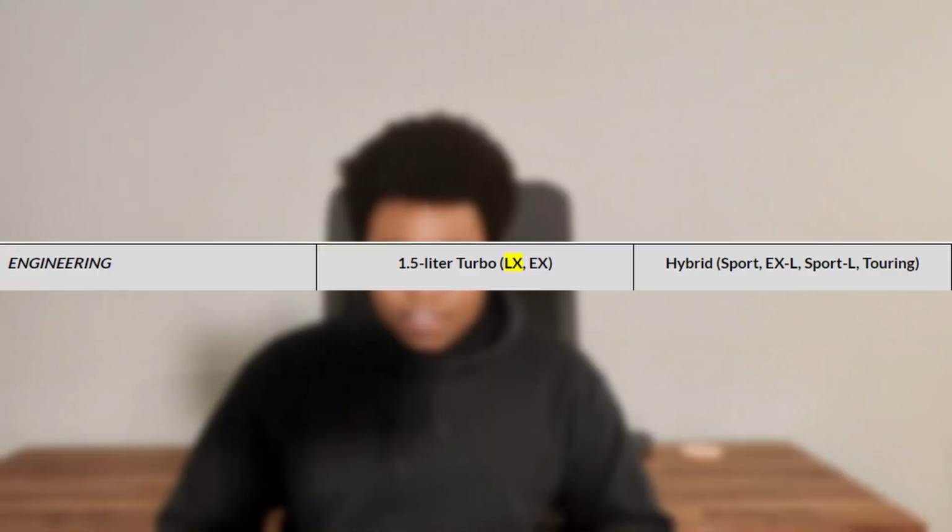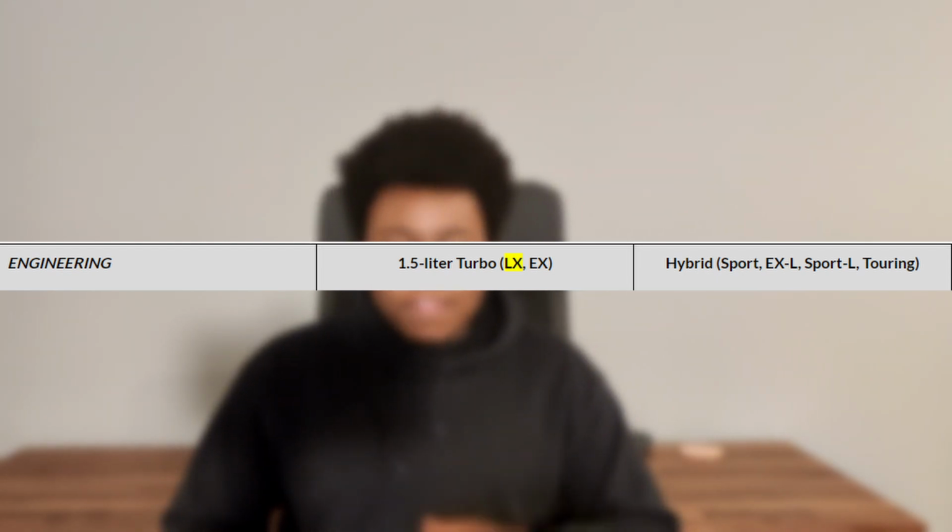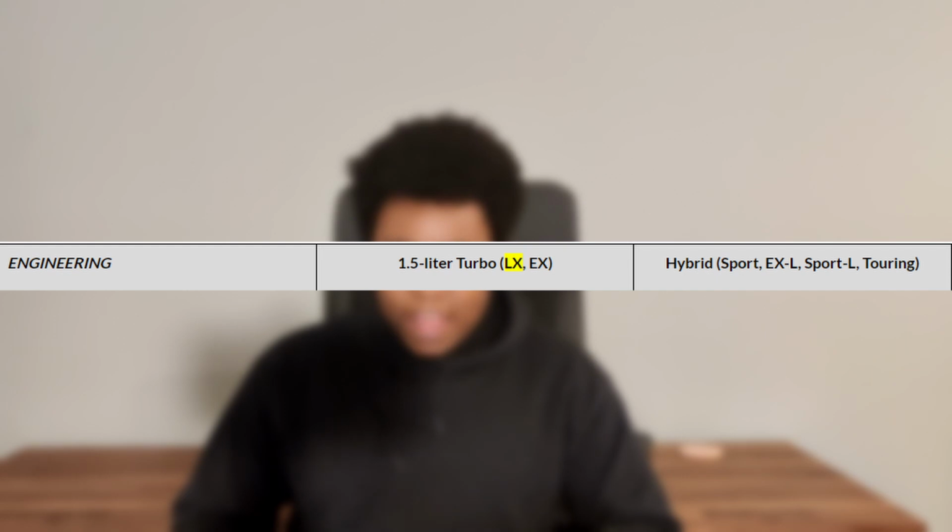And to make this easier, I'll just tell you the trims. So the LX and EX are going to be the gas-only variants of the Accord, while the Sport, EXL, Sport L, and Touring are all going to be hybrid. Sport L is a new trim, so I'm assuming that's just going to be based on the Sport, but with leather and slightly more features than an EXL.